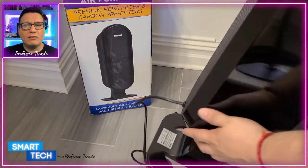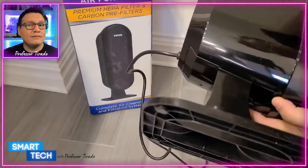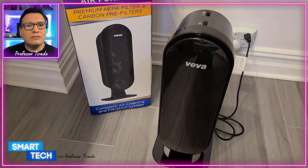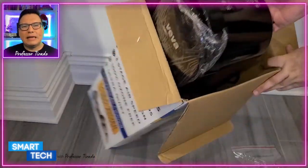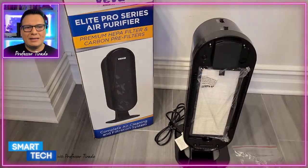Now, the full retail value of this product is $94.99. It's currently available for $89.99, and there's a $5 coupon on the product page, which means that you can pick this up for $84.99. So you have those options to choose from and also some savings in case you were thinking about getting something that will not only eliminate the odors in your home, but also allow you to breathe some nice fresh air as well.